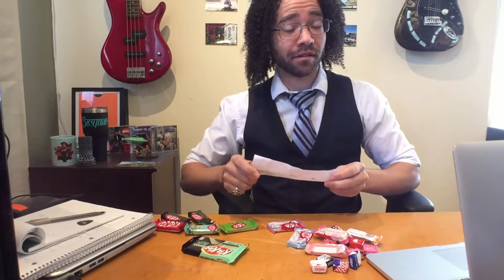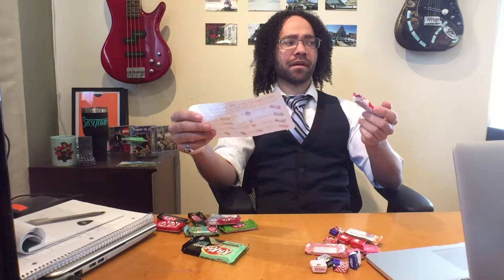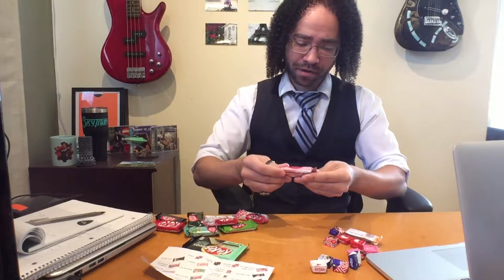I know there's a lot of candy here. The rice dumpling Kit Kat. I'm not even sure if I've had regular rice dumplings before. Maybe. I mean, I did spend a little bit of time in Tokyo, which was cool. I don't remember if I had dumplings in particular. You had to have, right? I feel that's a staple in most foods, a dumpling somewhere. Not sure how I feel about the Kit Kat, but we will find out. What else do we have here?